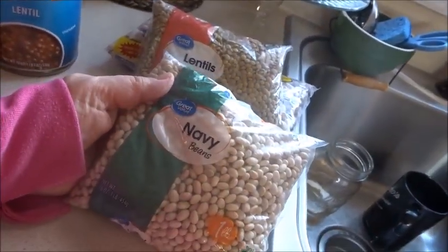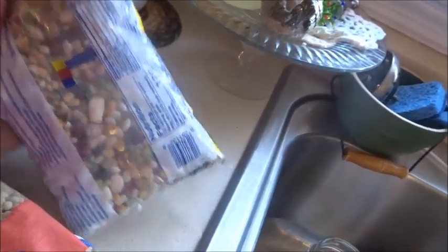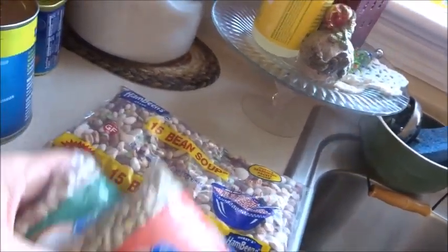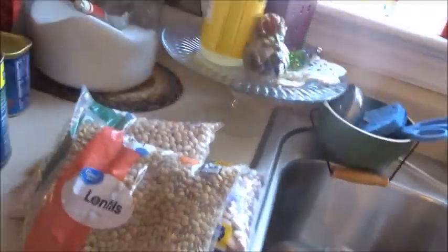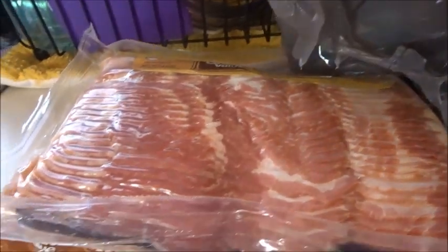I picked up some navy beans, some lentils, and then this 15 bean soup. I don't really do it so much as soup. Andrea likes them more thick, but we just needed to stock back up on our beans. Okay, guys, we're almost done.